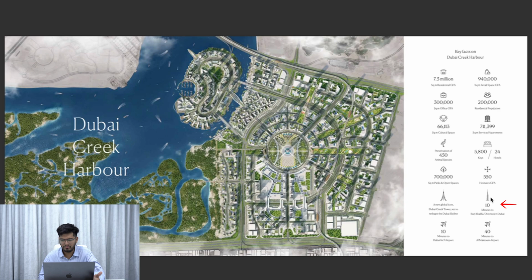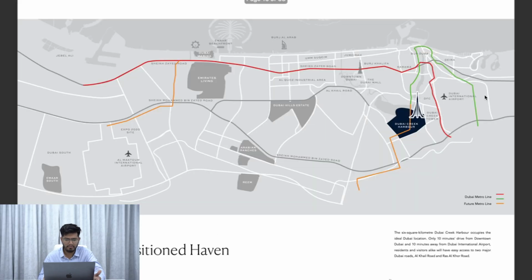10 minutes to downtown Burj Khalifa, and more than 200,000 residential population is going to be living in this area. Around 940,000 square meters of retail stores will be located. So it's a mega mall, a city within a city. So it will be one of the biggest developments that one will see in the future.